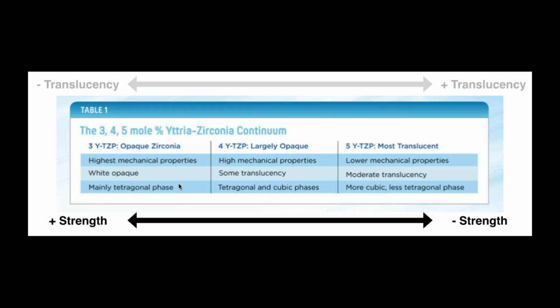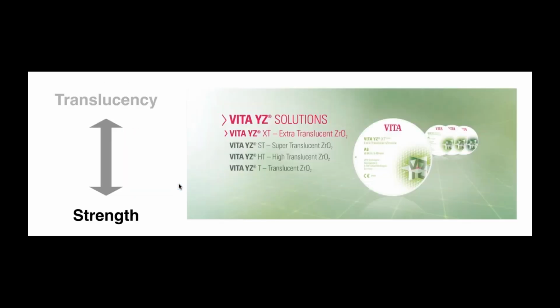Most of the time when we use monolithic implant-supported restorations, we're going with the intermediate, 4% yttria-stabilized zirconia, which has sufficient mechanical properties for any type of single units, 3-unit fixed dental prostheses, even 4-unit FDPs. It has a nice translucency for being made as a monolithic solution, and it has both tetragonal and cubic phases. For the VITA solutions, we have these 4 possibilities, and we need to always understand this concept of translucency versus strength in zirconia.